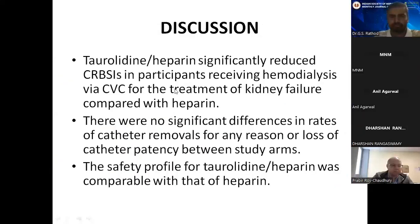Now coming to the discussion of these points. Taurolidine heparin significantly reduced CRBSI in participants receiving hemodialysis via central venous catheter for the treatment of kidney failure compared with heparin. There were no significant differences in rates of catheter removal for any reason or loss of catheter patency between the study arms. The safety profile for taurolidine heparin was comparable with that of heparin.